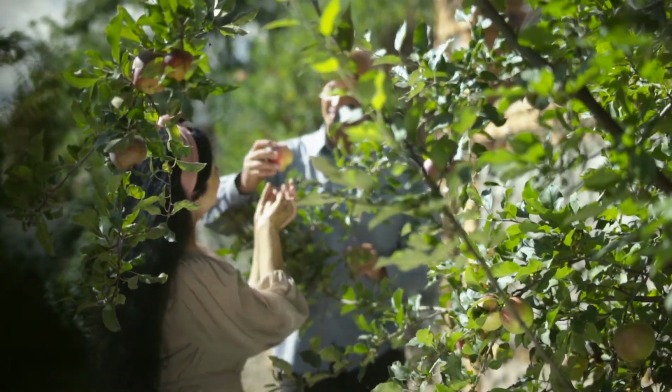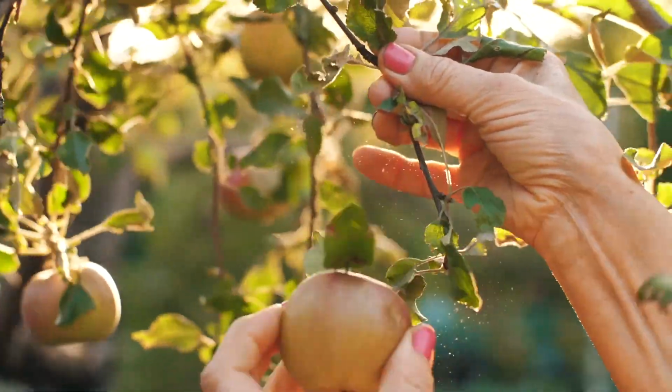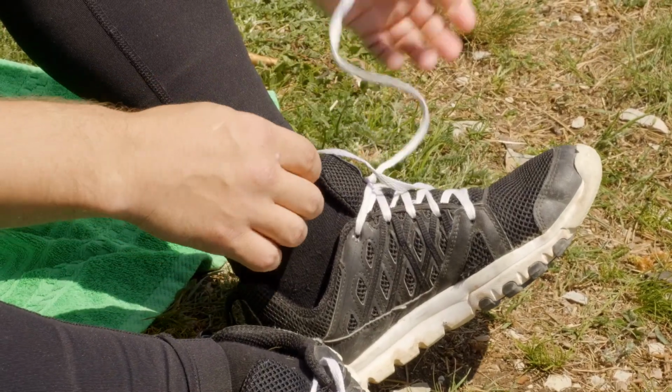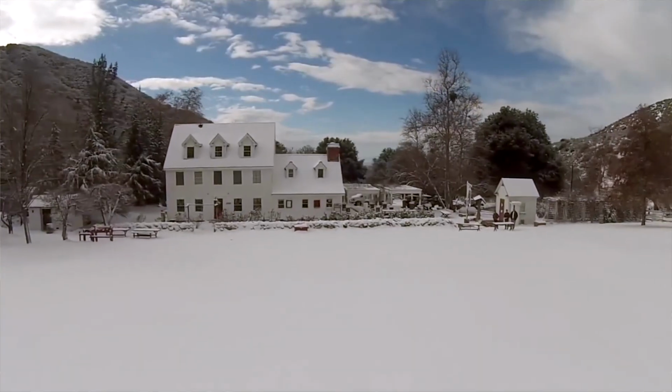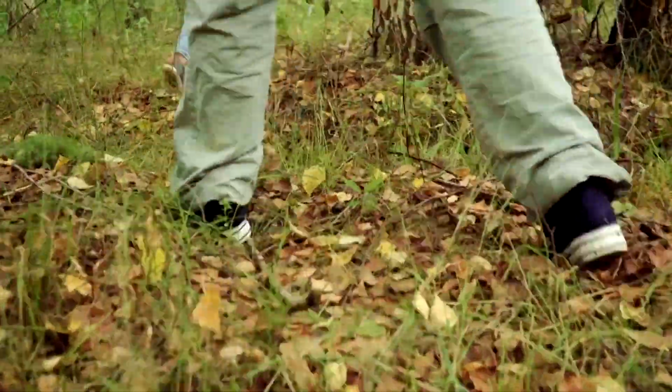Tip two, weekdays are the best days to go apple picking because it's less crowded and you don't have families tripping all over each other. And talking about families tripping all over each other, should we do closed-toed shoes, dressed appropriately? Oh, tip three, always wear closed-toed shoes and dress appropriately. The weather's really unpredictable up here. It can go from very cold, rainy, to very warm. So bring a jacket, bring some sunscreen, bring a hat, and sneakers.